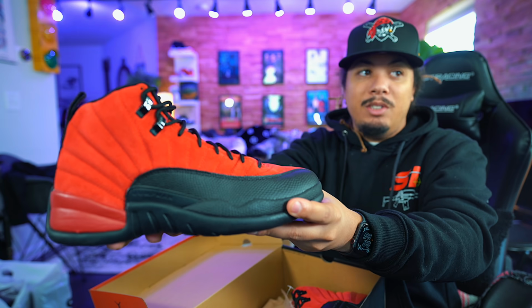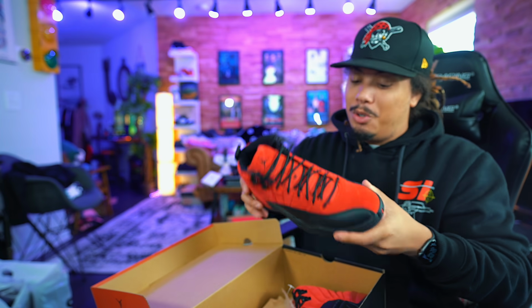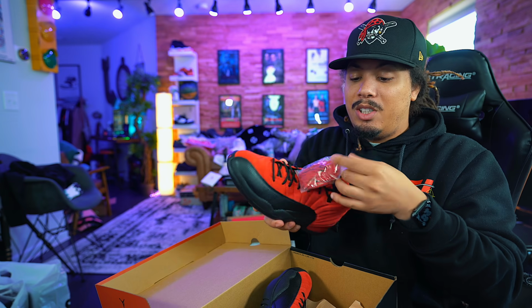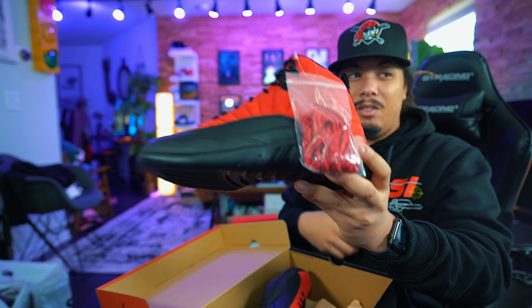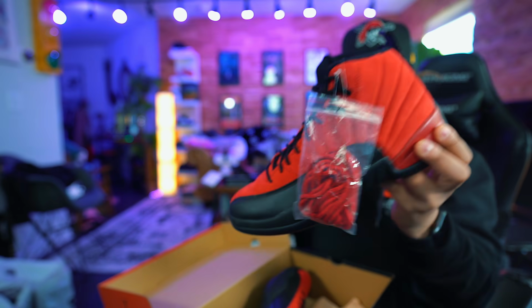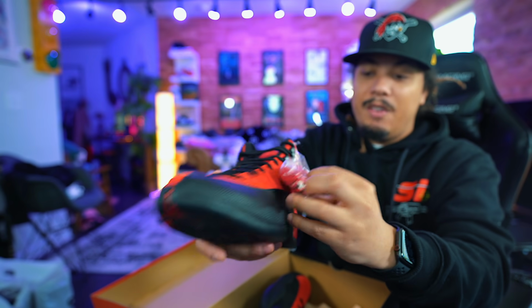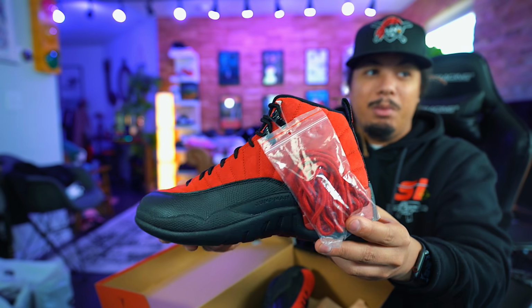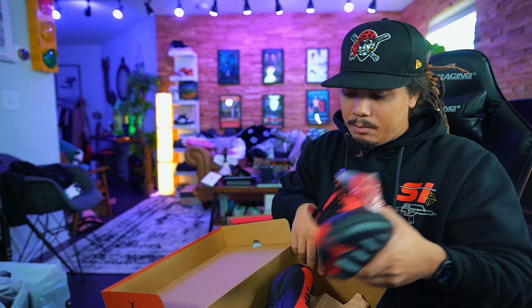Not a bad shoe. Definitely an Atlanta Falcons and Atlanta shoe in my opinion. And it's dope, man. It's probably the first time I've ever seen 12s come with an extra set of laces also. And these are round laces. An extra set of laces, if you want to throw these in. They seem like they're not the perfect match. I would probably just leave the black in there, but it is what it is.